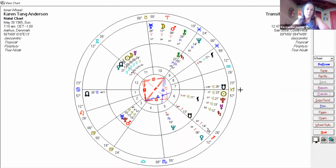And from other aspects in the chart, like we said, I'd say that it has to do with you being in a role of leadership, you being an elder, you really being a model, an example of the future. Yeah?